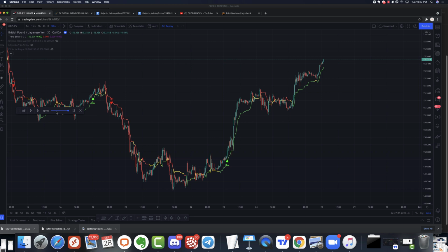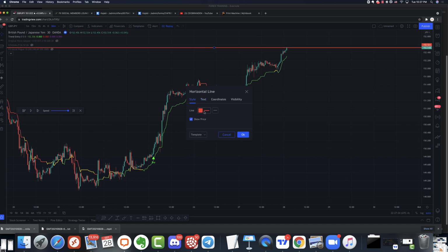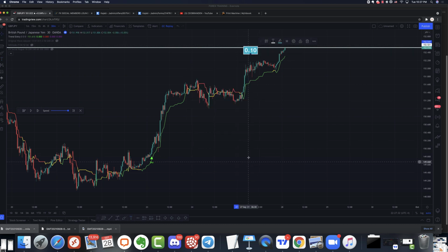So stop loss bots, all of them are different. Some of them might have a set. So let's draw this back up again. This time, some bots might have, this is the entry. We'll do a 0.10 again, whatever. And some bots might say, look, you know what? Every time it takes a trade, I'm gonna do the price tool.